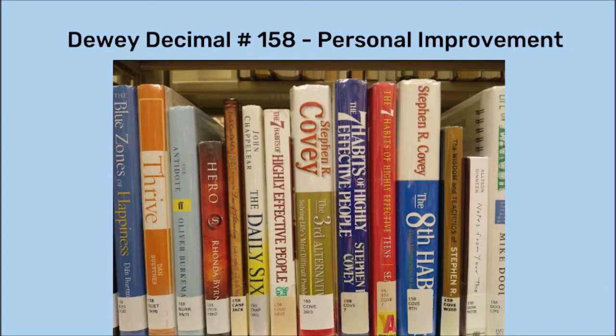This is more about the types of books you'll find here, like the 7 Habits of Highly Effective People, where it's more about just being a better person, a more organized person, not necessarily related to work. And that's pretty much what the difference is between those.